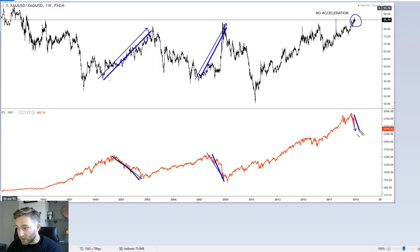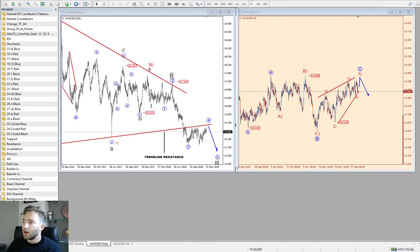But notice now that when we see a quite aggressive decline, I don't see any acceleration to the upside. For me that's very important, because if gold is not rising now, or at least not accelerating, then we really should be aware of a potential drop in gold, especially from an Elliott wave perspective, where I see a triangle, especially if stocks find a support. I'll definitely watch out for how this plays out in the upcoming months as well.